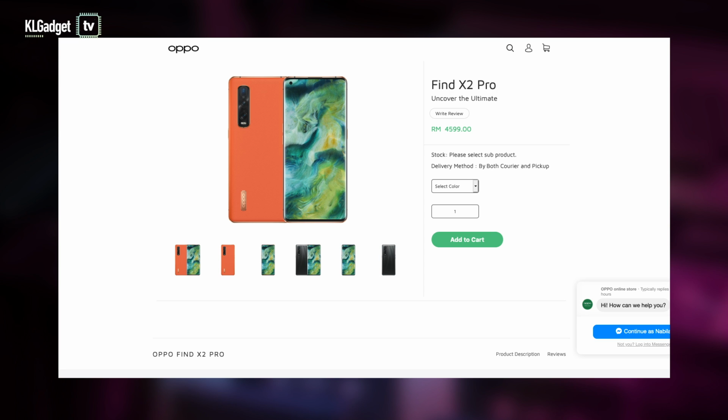The Find X2 Pro costs 4,599 ringgit for the same amount of RAM but more storage at 512GB. Let's start with the non-Pro variants of each phone, and we're going to compare the 12GB RAM models because the Find X2 only comes in that configuration anyways. So there is a clear 600 ringgit price difference between the OnePlus 8 and the Oppo Find X2.